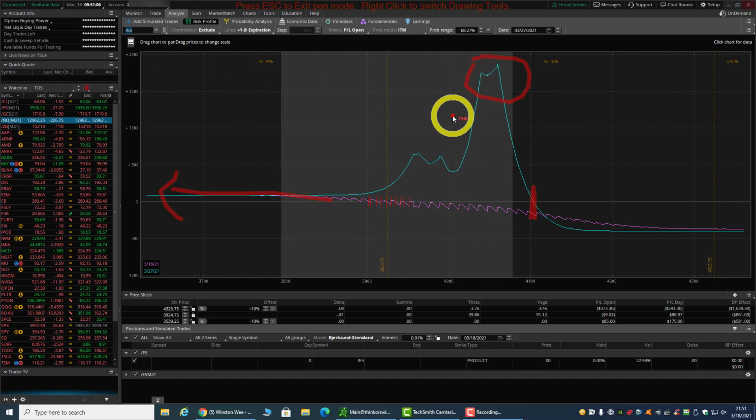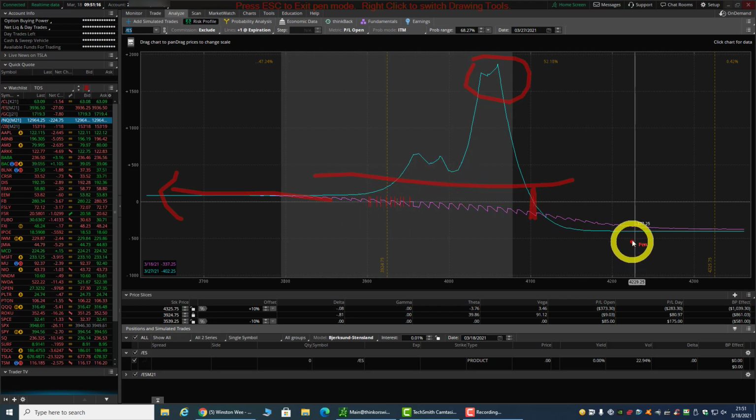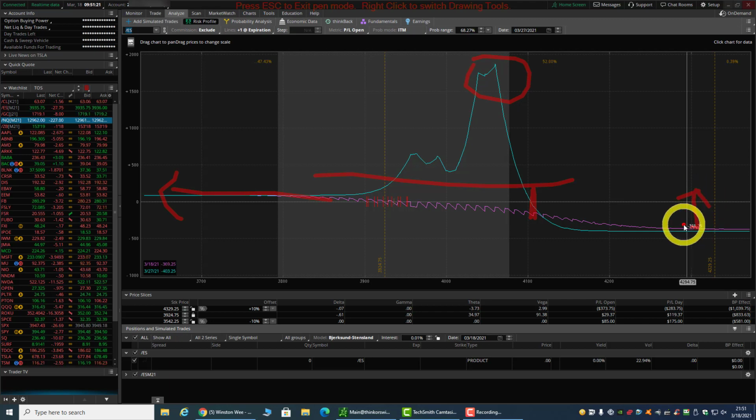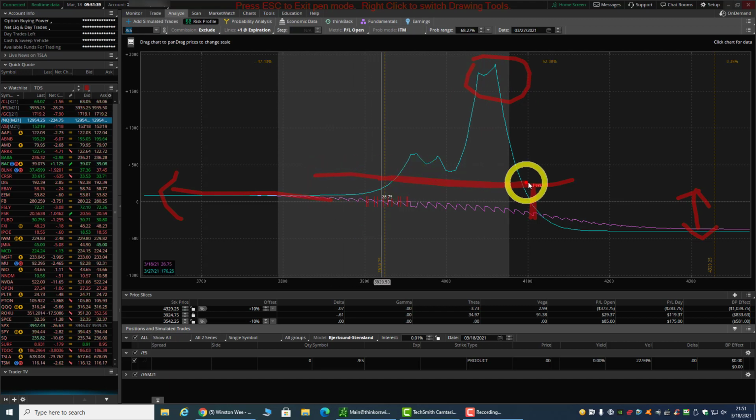Of course, I don't aim for 2,000. I'm aiming somewhere around here, probably 300 to 500. And the good thing about this trade is the max risk on this trade is only 390, or less than 400. So this is a one-to-one risk reward. I'm not aiming for a $2,000 profit. I'm just aiming for 300 to 500, and then the max risk is 400.